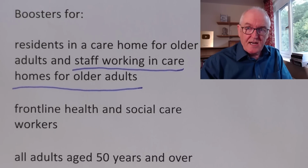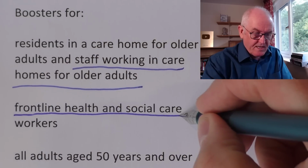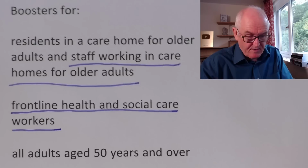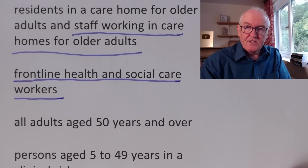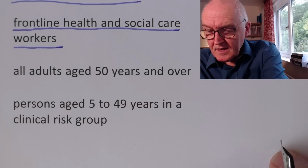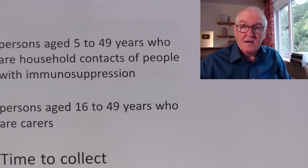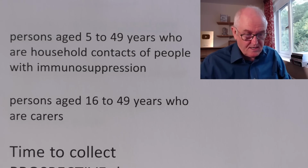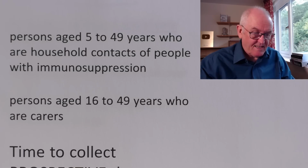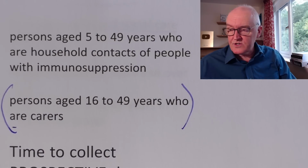Frontline healthcare workers and social care workers would have the same kind of ambiguity, especially as these people have been exposed now on multiple occasions and have presumably developed mucosal compartment immunity. But this is their recommendation. All adults aged 50 years and over, and persons aged 5 to 49 in clinical risk groups. So we see them much more targeted here, aren't they? Persons aged 5 to 49 who are household contacts of people with immunosuppression, and persons aged 16 to 49 who are carers. Again, the evidence that it's going to prevent onward transmission, I'm not sure is as strong as it was.